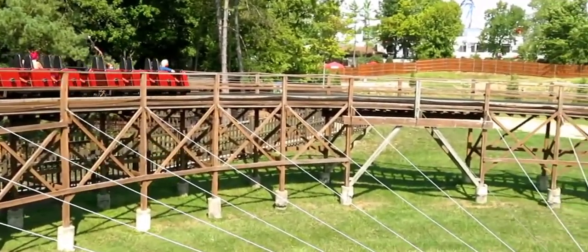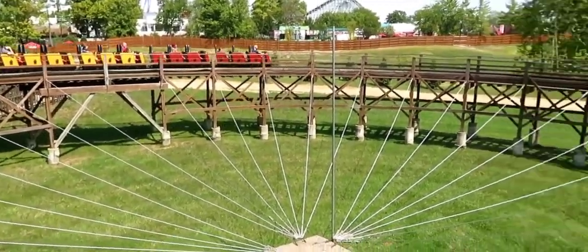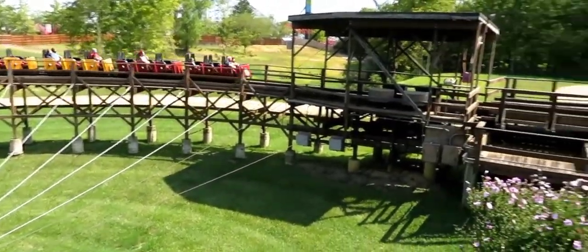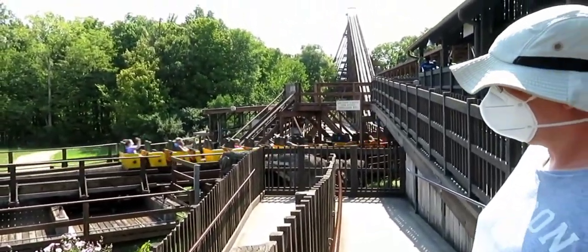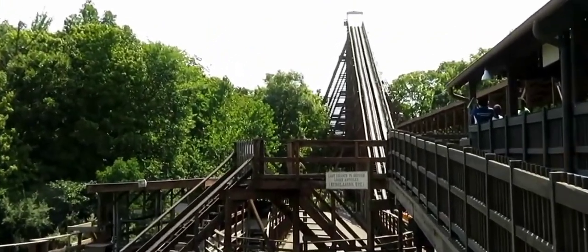Overall, Beast is indeed a behemoth of a ride. You really feel that it is over 7,000 feet long and feel like you conquered something when you get off, especially when you ride it at night. It's not the smoothest thing in the world, but that recent retracking in 2022 really did wonders for the enjoyment factor of this ride.